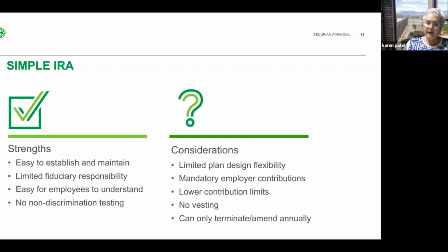With the Simple IRA, you can see there for consideration, there's no vesting. So if somebody leaves you after you put the money in, it's gone. And they also are not able to take loans against their retirement balances with a Simple IRA.